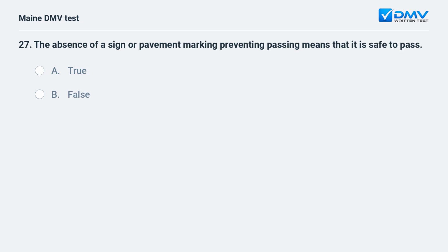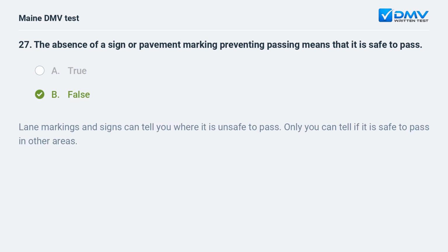The absence of a sign or pavement marking preventing passing means that it is safe to pass. A. True. B. False. B. False. Lane markings and signs can tell you where it is unsafe to pass. Only you can tell if it is safe to pass in other areas.